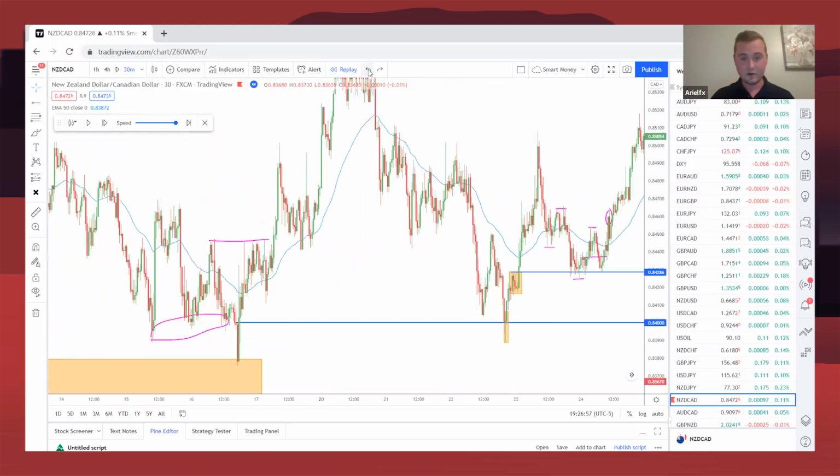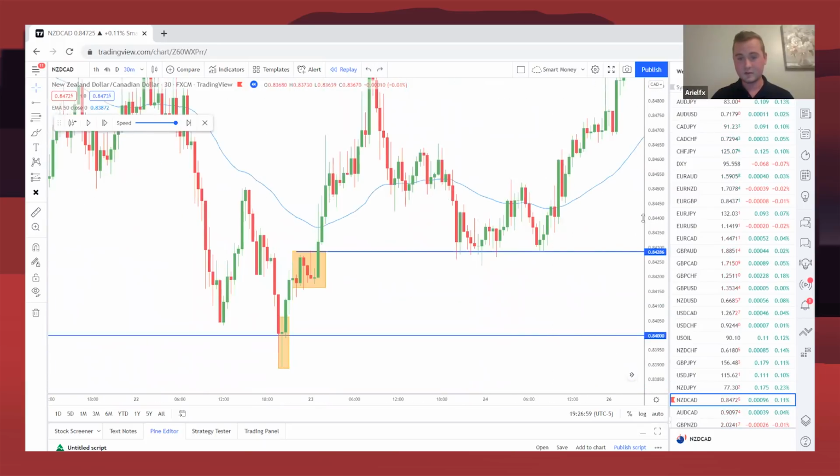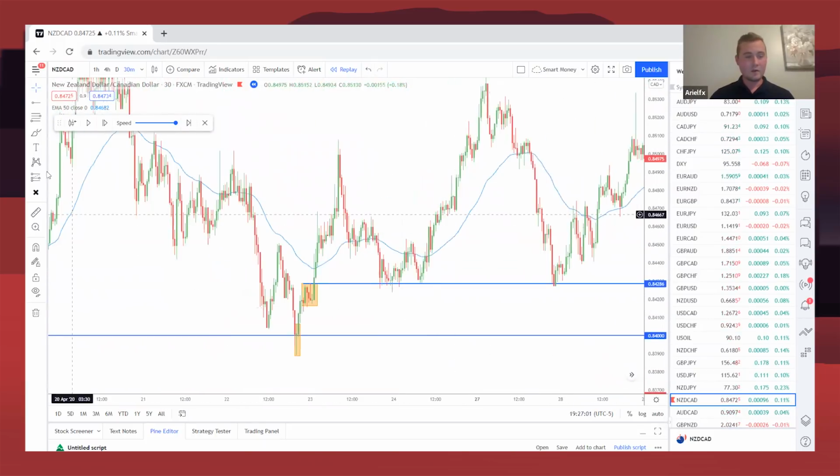And I'm just going to get rid of all of this nonsense. Here we go. So again, higher high has been formed. Where do we look next? Our nearest demand level. So after we reacted from here, this is our nearest demand level.